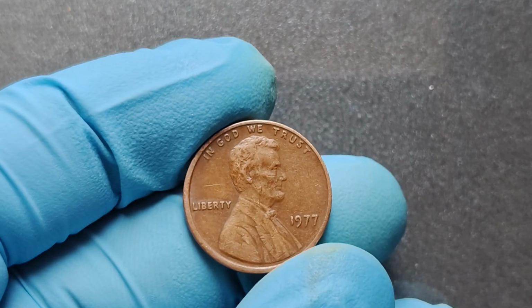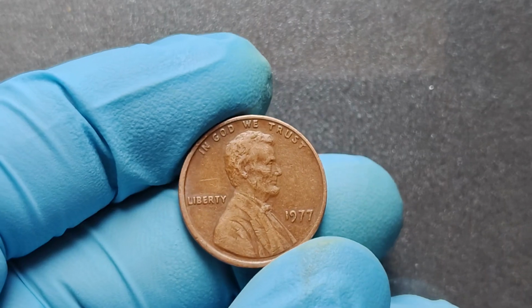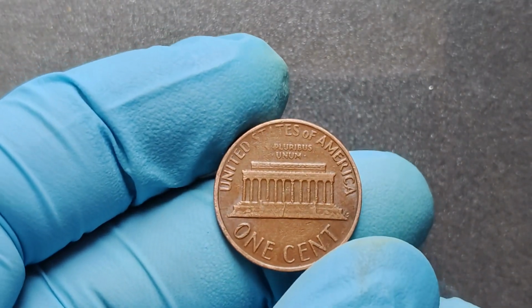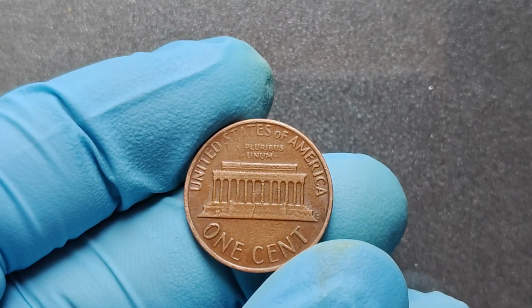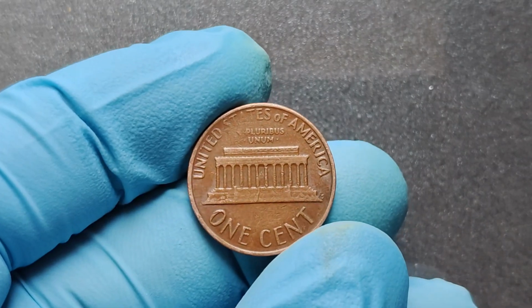What now? Look below the date. If there's no tiny letter there, you might be onto something. The most valuable versions are in near-perfect condition, meaning they've barely seen any circulation. If it looks like it's been through a lawnmower, it's probably not worth millions. A genuine 1977 penny should weigh 3.11 grams if it's copper.